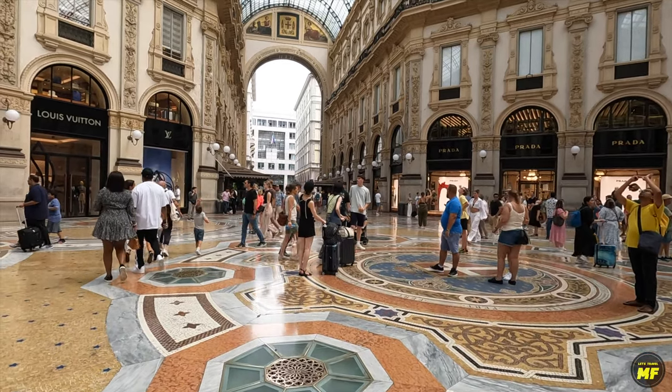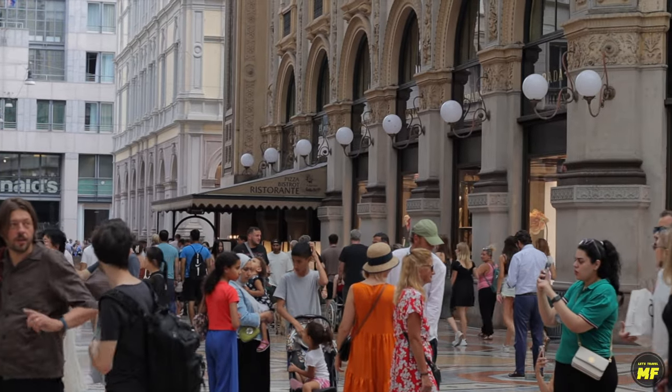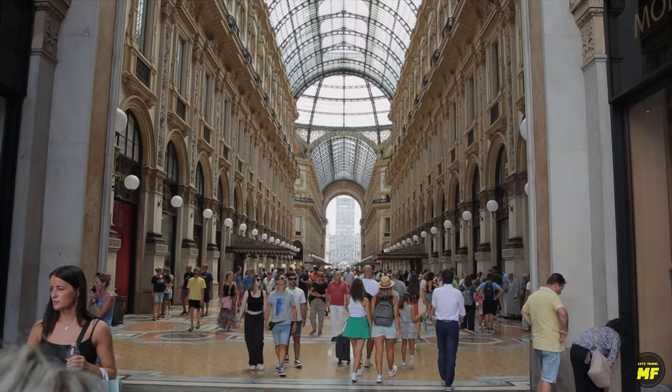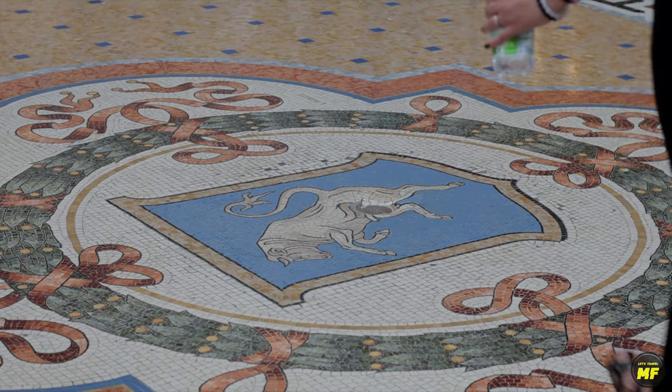This is Milan's oldest active shopping mall. The Galleria is home to a lot of clothes stores, and in addition to several restaurants, cafes and bars, the place really contains a lot of high-end brands, but it's still a beautiful place to admire.